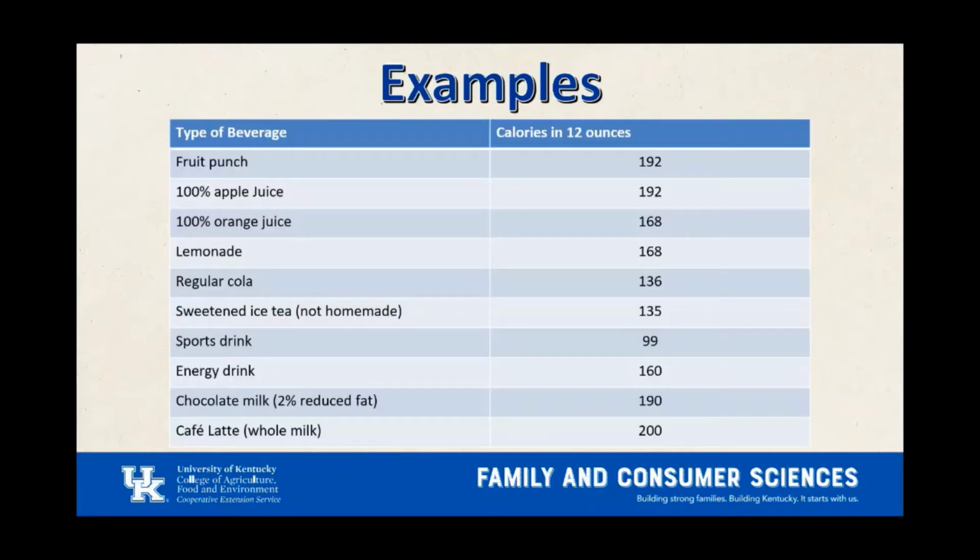The chart here shows some examples of types of sugar-sweetened beverages and how many calories are in 12 ounces. We see that even flavored milk and 100% juice can be counted as a sugar-sweetened beverage if too much is consumed. A product that contains 100% juice provides several nutrients, but they also contain naturally found sugar present in the fruit, and some even have added sugar.